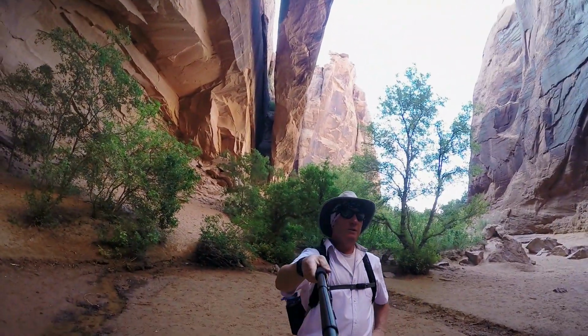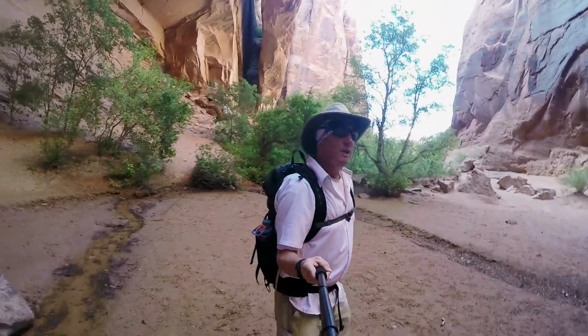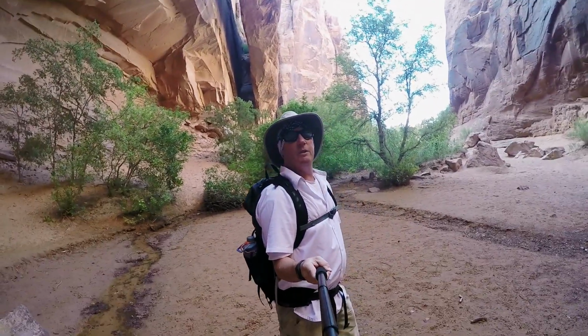And the area between it not too thick. Definitely pretty cool. So I'm going to rehydrate, chill out here for a little bit, and make the way back.